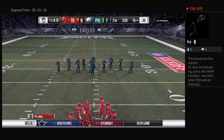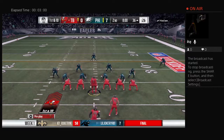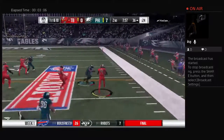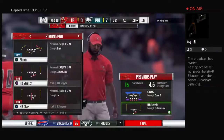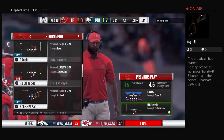So the run gets them the first, and now they operate with a fresh set of downs. Again, here's Blunt. Oh, he's got some breathing room. And now running right through it. And they'll get this one down to about the 20-yard line. Another nice gain, 16 yards there, and a first down again.